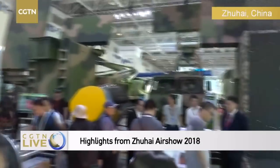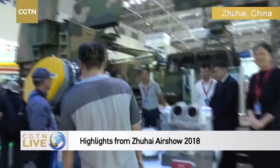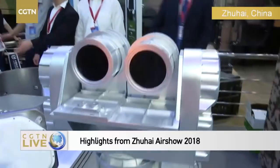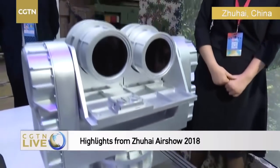Okay, we are here. Careful. We are here at this one. So have a look at this. This is a quantum radar. It's a very difficult word for me. So please tell us what is special about this radar. Actually, our institute is the first to apply quantum single photon detection technology to a radar system. So what does that mean? It's too difficult for me. It's very professional. I would like to explain it in a very simple way.